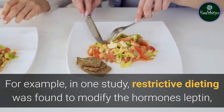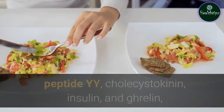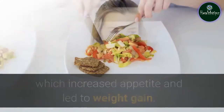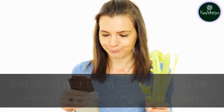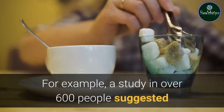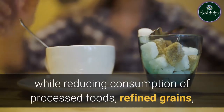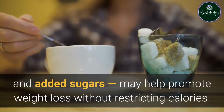For example, in one study, restrictive dieting was found to modify the hormones leptin, peptide YY, cholecystokinin, insulin, and ghrelin, which increased appetite and led to weight gain. Instead of restricting calories, it may be best to focus on eating whole foods and cutting out unhealthy products. For example, a study in over 600 people suggested that eating more vegetables and whole foods, while reducing consumption of processed foods, refined grains, and added sugars, may help promote weight loss without restricting calories.